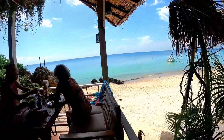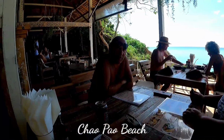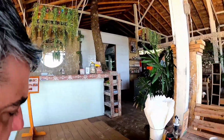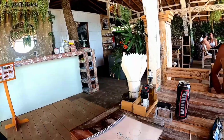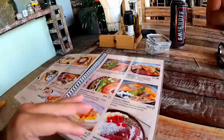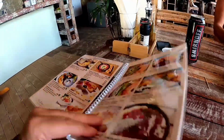As you've seen, just been for a swim in this beautiful sea behind us. We're at Chau Pao Beach? It's literal paradise here. And we're at an Israeli restaurant called Seatara. This is a space between. We're just having a look at the menu. Lots of different dishes here.